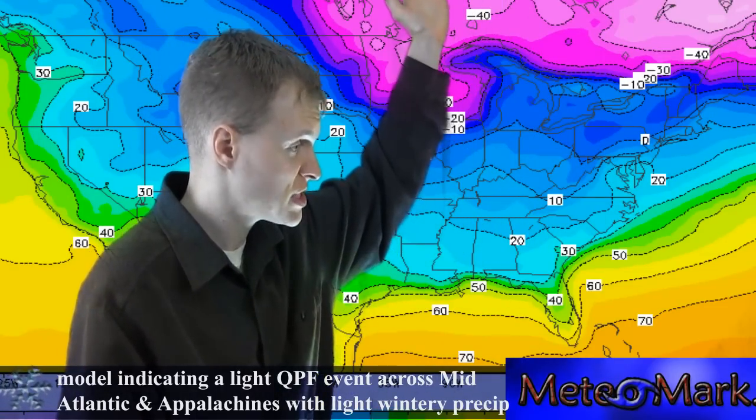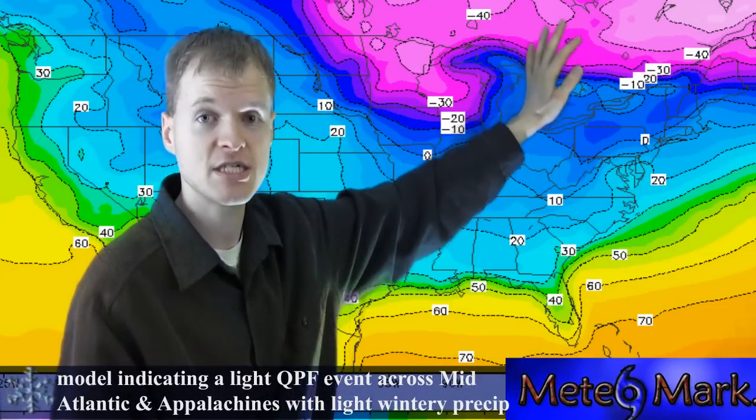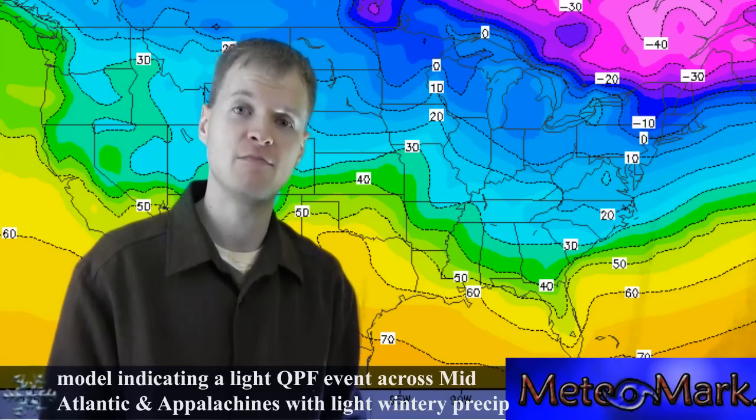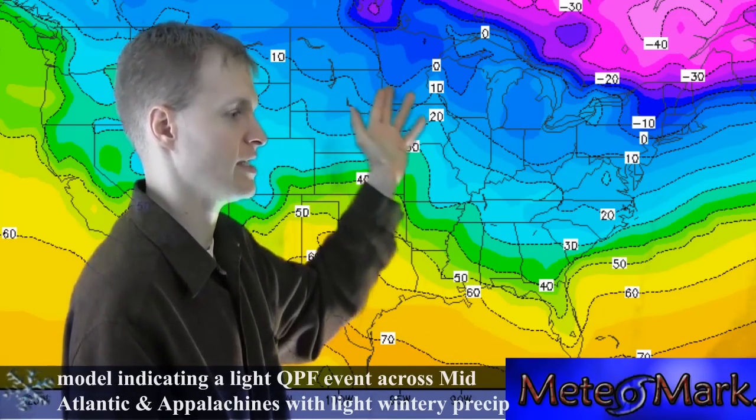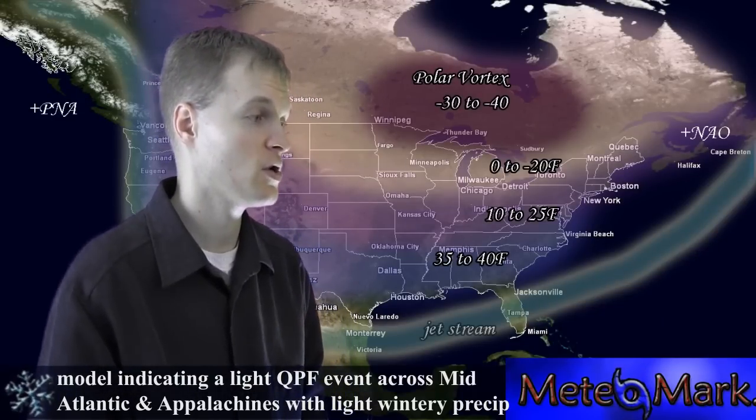We're going to see highs in the teens, possibly single digits, with lows. A lot of states here in the northern tier states could see a lot of lows below zero. Probably -5, -10 won't be uncommon around the Great Lakes and portions of northern New England. So that is what we're going to be looking at.